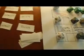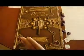Now we go to page 261 in the PHB. That's the Player's Handbook, page 261. And in here, that's one. That's the planar ally right there, and that's its lesser. You go above it, if I'm getting that right, that's the greater planar ally.